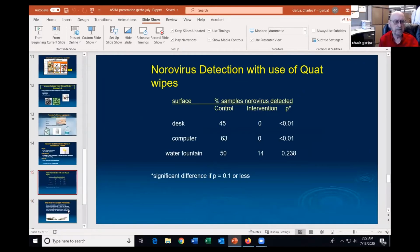In the next slide, we repeated this in another study looking at noroviruses. We specifically looked at illness rates of gastroenteritis among children, and found the rate of gastroenteritis was reduced by 20% in these third and fourth grade classrooms. I also show a slide here of how often we were able to find norovirus, which causes diarrhea. It was very common: on about 45% of the desks, the computer equipment, and half of the water fountains.